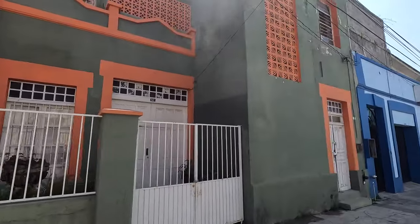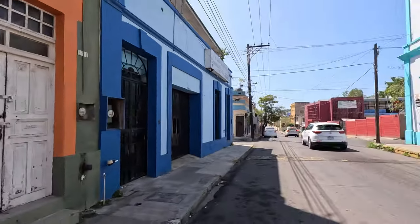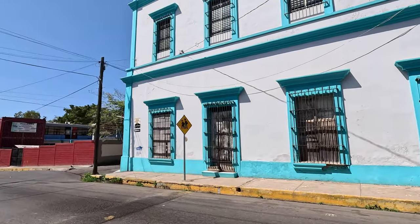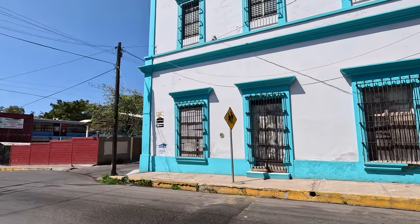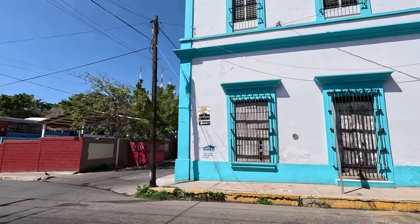Oh, cute. Like what they did with the orange accents on this building. If you're used to me in Nicaragua, you know that in Nicaragua a double L is a J sound. Here in Mexico it's a Y sound. So names written the same way change a little bit.